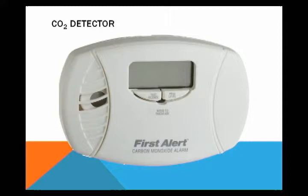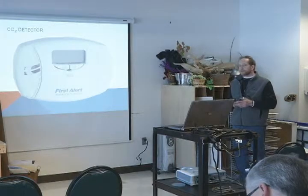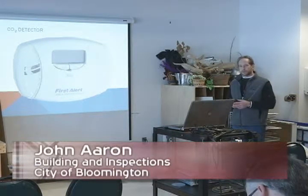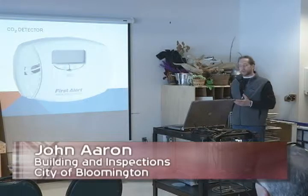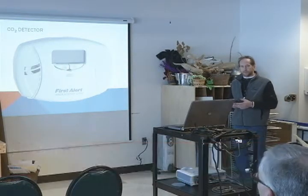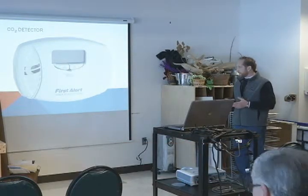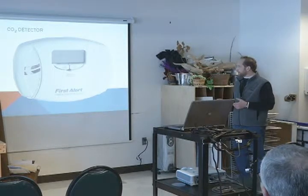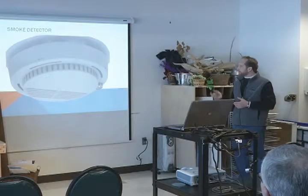This is required by what the state statute requires, within 10 feet of any bedrooms, or you can put them within each bedroom. We don't enforce carbon monoxide yet because it hasn't been introduced into building code. It's not a mandatory thing for us. When it does become mandatory, that's when we'll start enforcing carbon monoxide. But it is a good idea to get it in place. The tighter we build our homes, the more important they become.